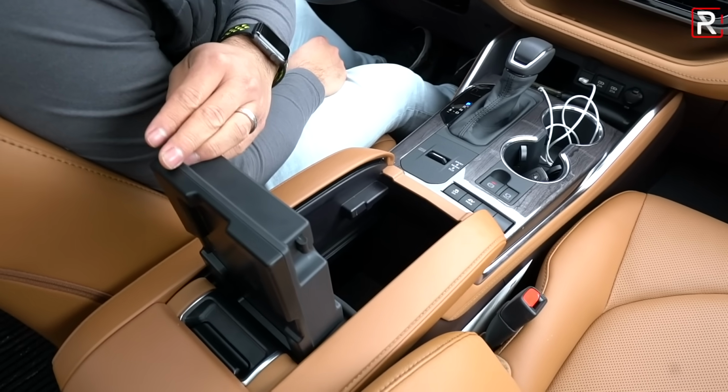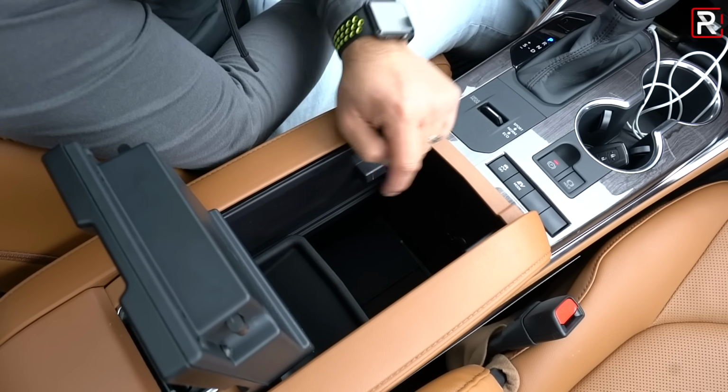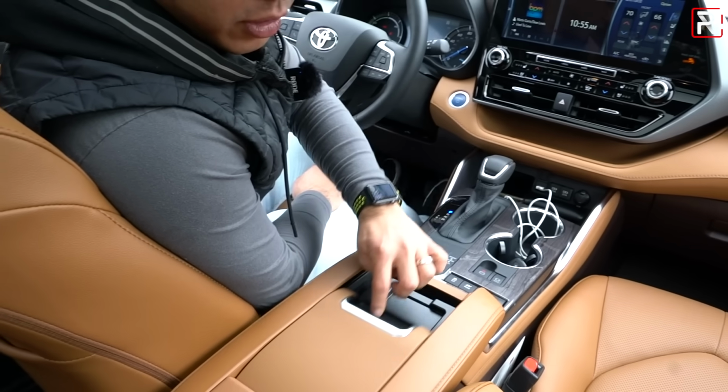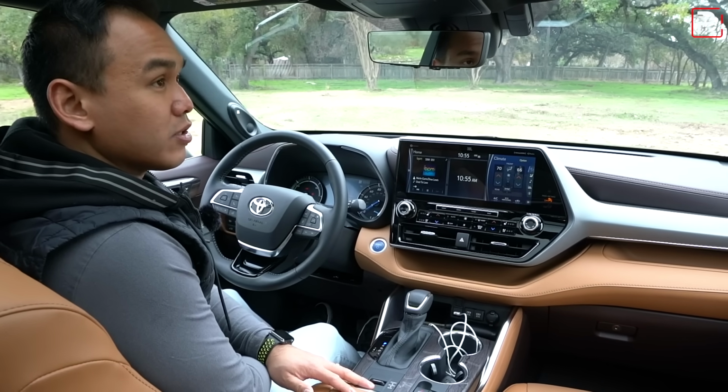It does cover up some space when you go into the center console, but you can see it's a very deep center console. There's a traditional power outlet in there. This wireless charger is definitely nice, and if you want, you can close this up. This is, again, taken from the previous generation Highlander. It's a very nice center console overall.